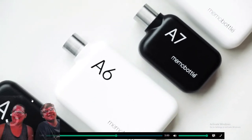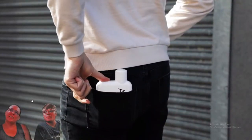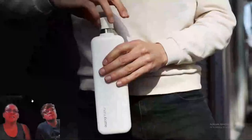The stainless steel memo bottle is available in two colors and four convenient sizes. Wherever you are or wherever you go, you're bound to find a memo bottle fit for any bag and occasion. So what are you waiting for? Pledge today and help us reimagine the humble drink bottle once more.